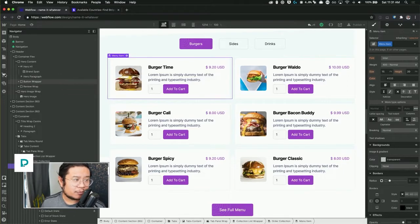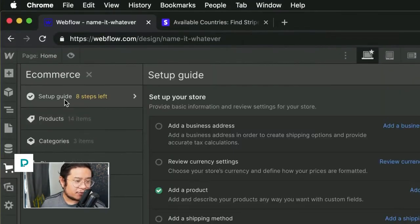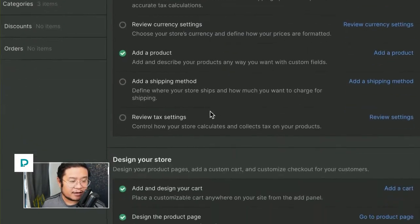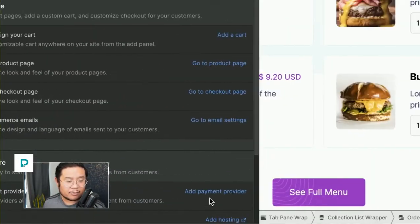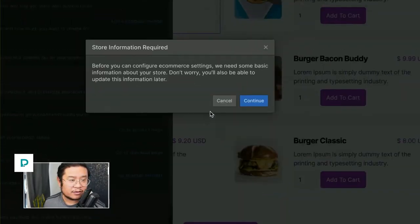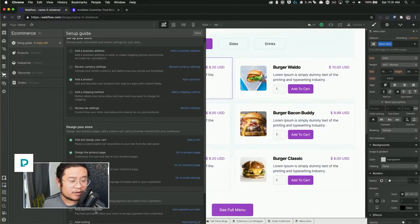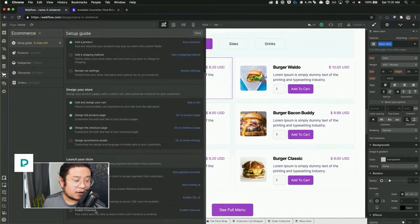All right. And so when you're starting up Webflow e-commerce, it's going to ask you to set up these things like add a payment provider. So if I click on this, okay, I have to do some other stuff. So when you set up your payment provider, it's going to ask you to connect to your Stripe account.